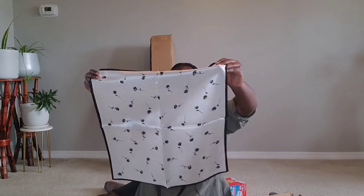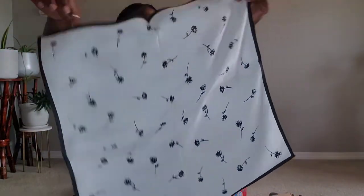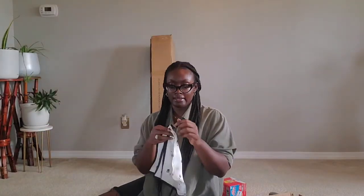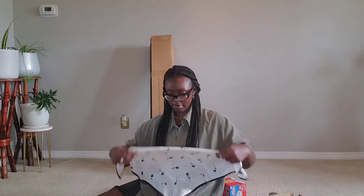So I got this silk scarf with, I think these are roses on there. It's a lot smaller than I thought it would be, but yet again, I have not learned my lesson to read the dimensions on things. But I really just wanted to wear it as kind of like a head wrap, or a neck scarf.